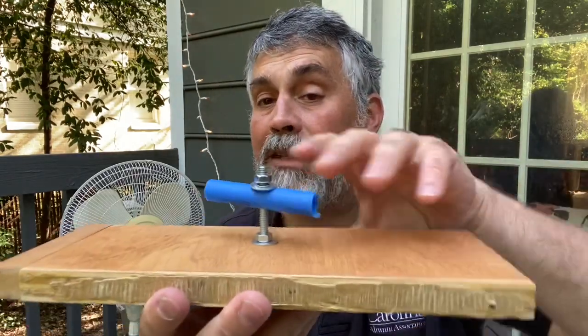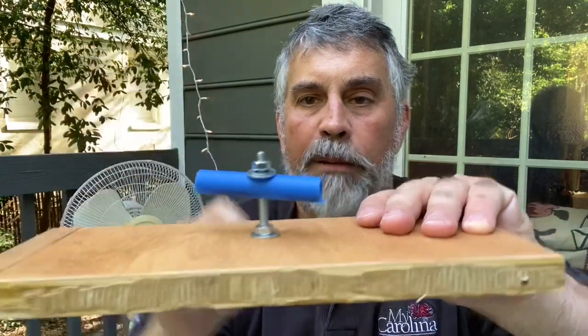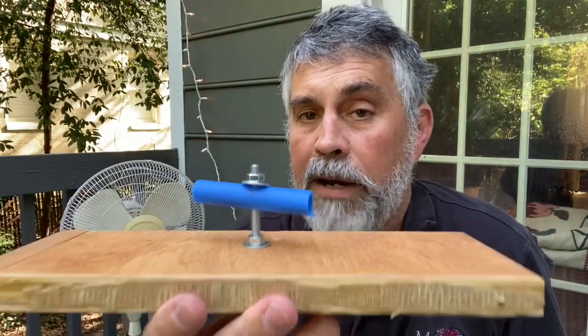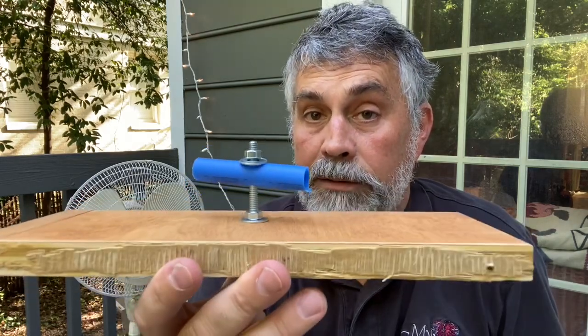You need 2 of these assemblies. That's a 3-inch carriage bolt, 2 washers, 2 nuts, and a piece of PEX. You need 2 of these assemblies for every tub. So for a 4x8 section with 10 tubs, you need 20 of these assemblies.